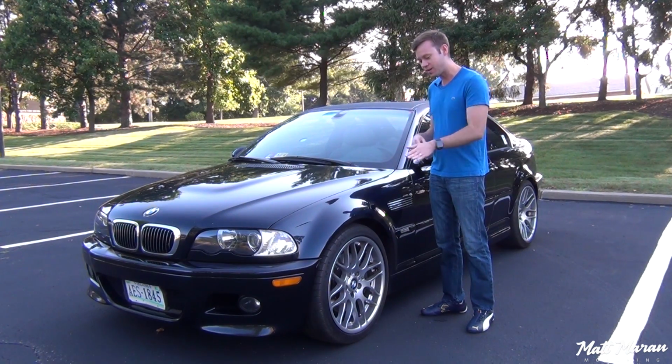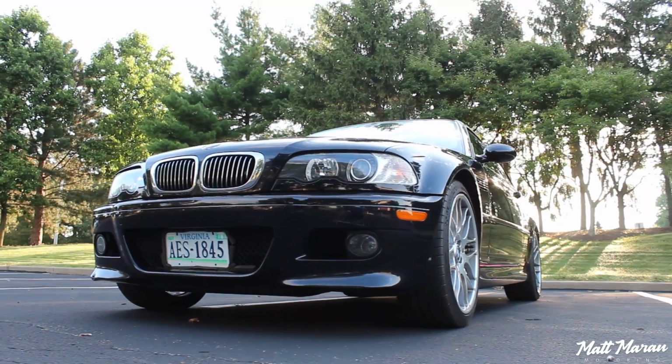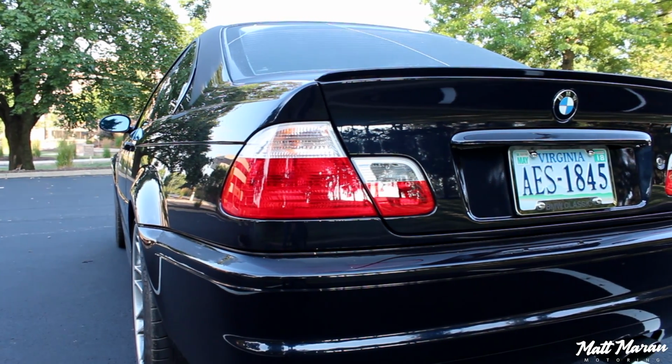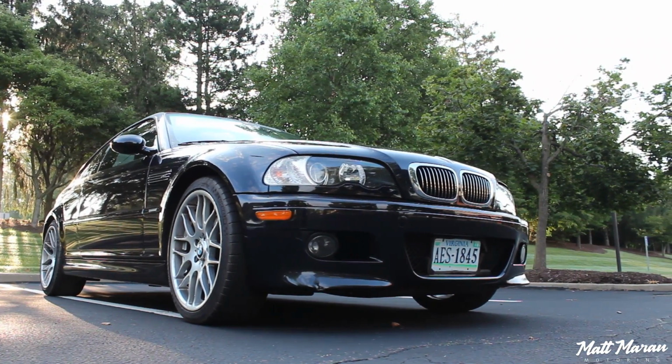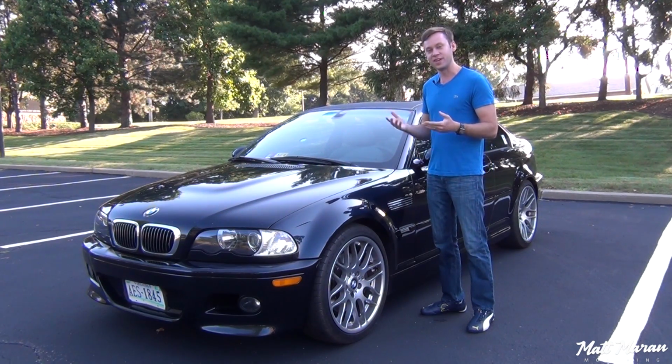They've just aged so well with these fender flares, both in the front and in the rear, and all the proportions and everything are just so classic. The lines and everything. It's a car that even now, being basically 15 years old, still looks so good, and I think it's only going to get better with age. Overall, it's a really great looking car.